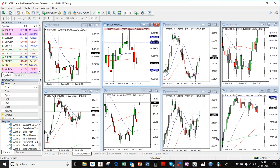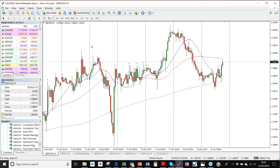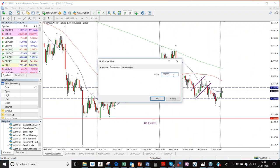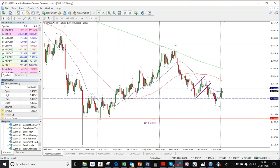So one or two of the other ones that I'm interested in, of course, is always the pound against the dollar. People are interested in the pound against the dollar. On the weekly chart, it's been kind of interesting. Let's just put another level on this particular chart. What we can see here, once again on the weekly chart, is that price ran up really nicely in 2017.